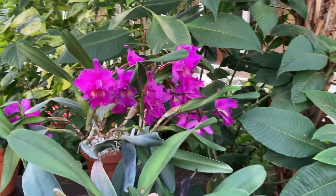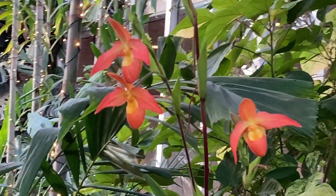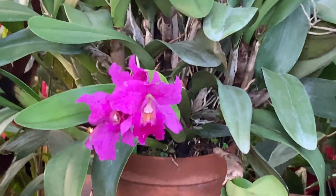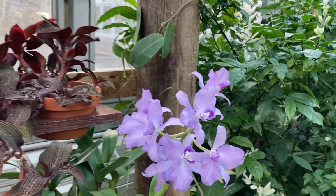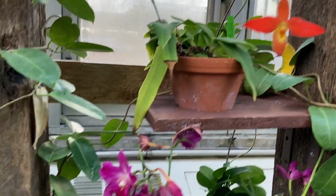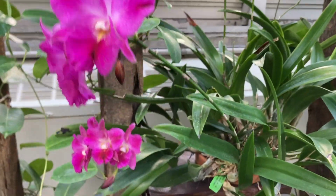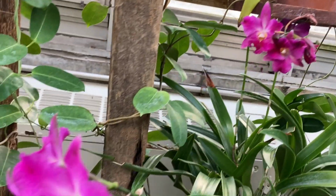Here's some really huge Cattleyas and a Phragmipedium. And more Cattleyas. You can really see there's a lot more variety now that they've got an orchidarium going here. Unfortunately, things still don't seem to have tags that I can read. Here's another Phragmipedium. Oh, this is a Bessier. I don't know what that is. Oh, this is a Cattleya memoria something.